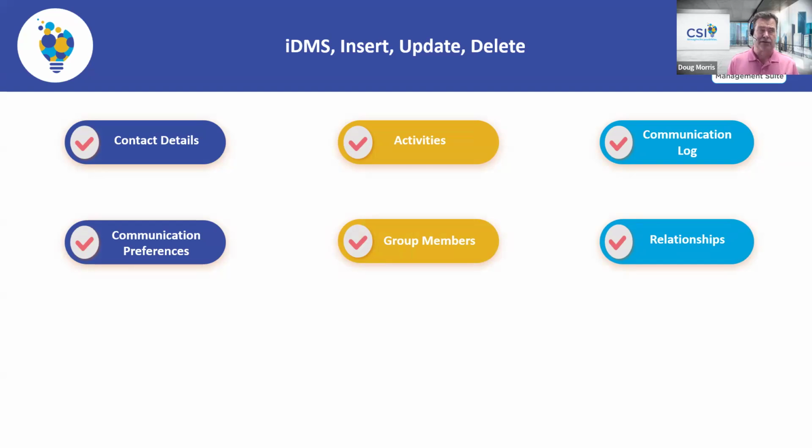So maybe a great idea might be, well, gosh, anytime someone becomes a new member, I want to pair them with a mentor at the organization. So a mentor-mentee relationship. And we're going to do that automatically. And then maybe we're going to use iDMS to trigger a communication to go out to introduce those two. That would be cool. We're going to show you something a little bit later with user credentials.